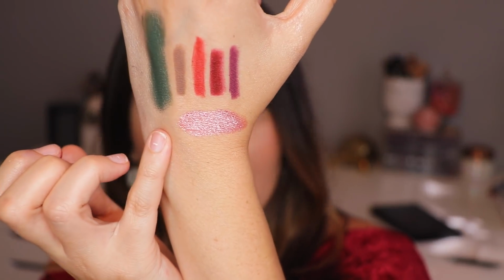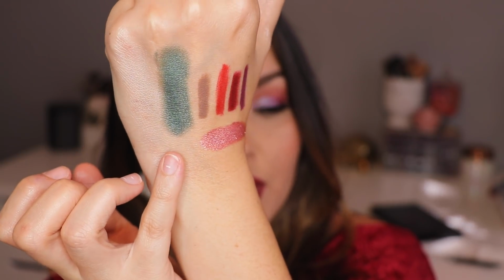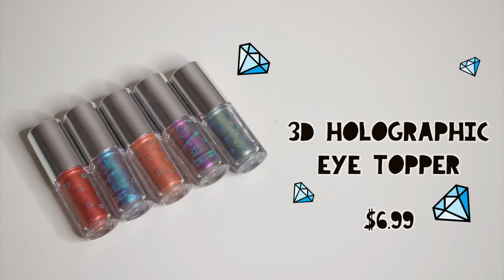Then we have the shade Champagne Whiz. This one is really pretty, especially if you are into rose golds. This one kind of reminds me of ColourPop Summer Lovin'. That one is so pretty. I know I just compared these to ColourPop, but once I got these the next day in the mail, I got the ColourPop Supernova shadows and I was like, uh-oh, we got another comparison battle here.